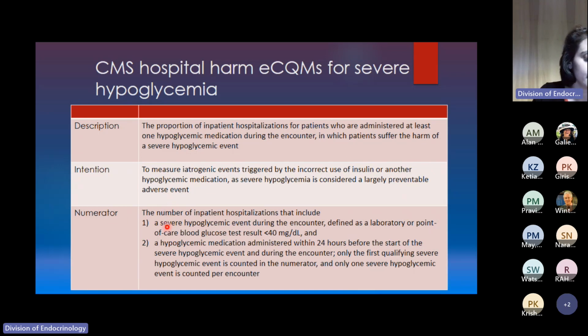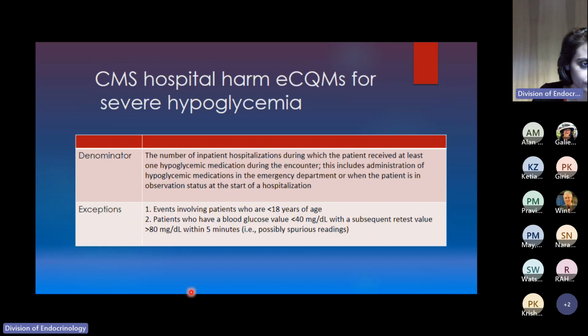The numerator, number of inpatient hospitalizations that include a severe event during the encounter, which they define as the blood glucose being less than 40, and a hypoglycemic medication administered within 24 hours before the start of the severe hypoglycemic event and during the encounter. Only the first qualifying severe event is counted in the numerator, and only one severe event is counted per encounter.